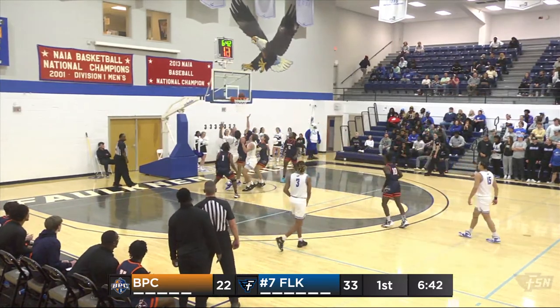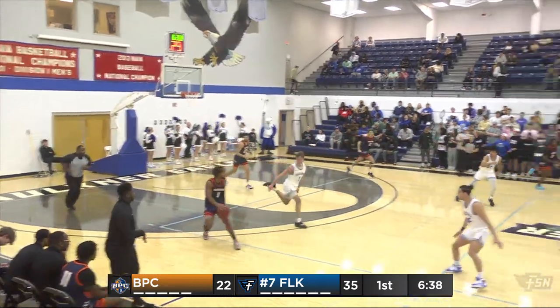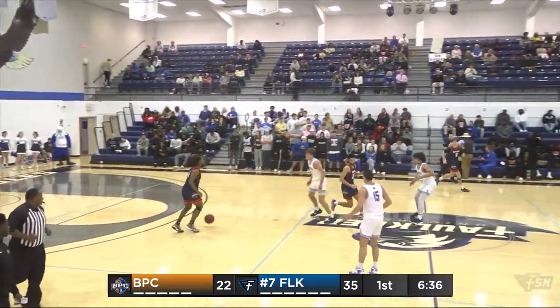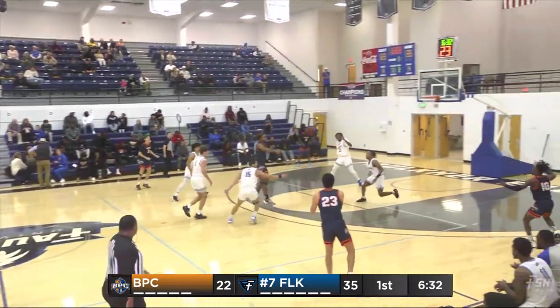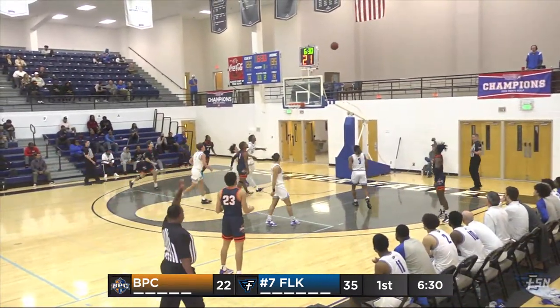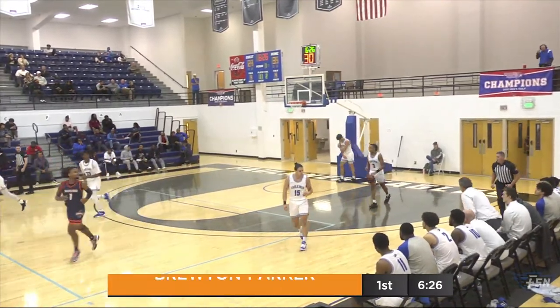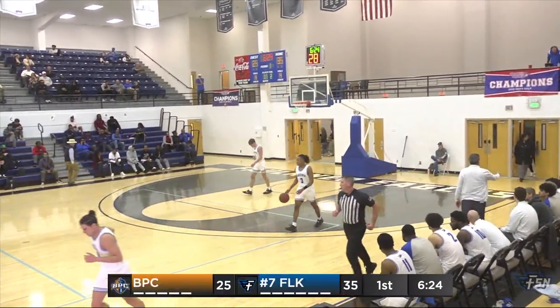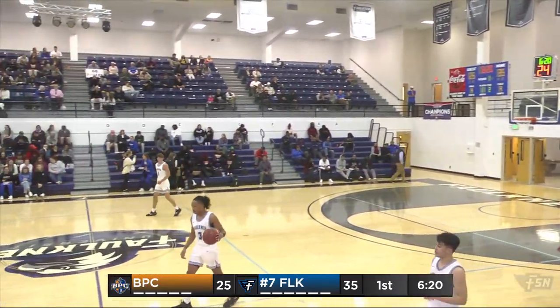Hill, downhill, left hand good. 35-22 is the score. Smith sends it over. Three. Off the hands of Zaylen Blue. Zaylen Blue again. Give him 9 points, all of those coming off of threes at about that very same spot on the floor.